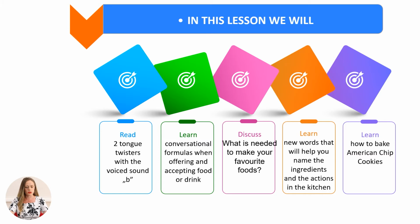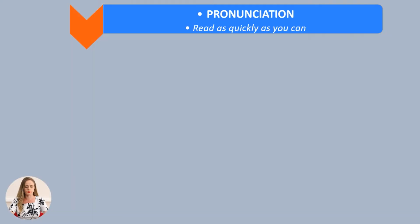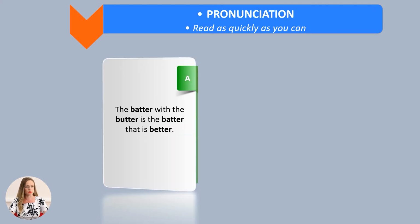Okay, so let's start with the tongue twister. The main sound of today's tongue twisters is the voiced B. Look at the screen. The words are batter, butter, better, and better. The first word, batter, is a liquid mixture of eggs, milk, and flour.